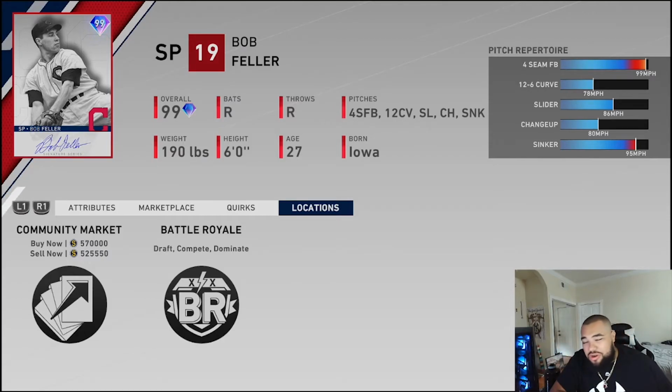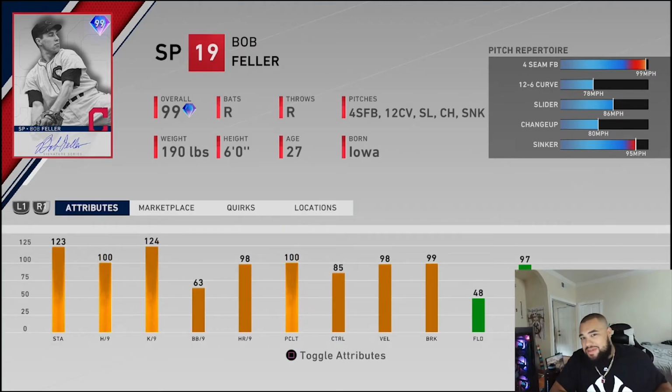This is the only card on the list that's not worth it. 570,000 stubs. You can complete the Live Series collections with that. You can do a lot of work in the Mike Trout collections with that. That's a lot of stubs. I'm never going to pay that many stubs for one player. I'm sorry. I just can't do it. That's why I had the 99 Bob Feller at number 2 overall.